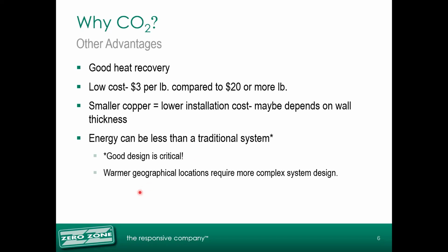We'll talk about in warmer climates some additional components that can be added to the system to help improve its energy efficiency. And a lot of times when you are in a warmer geographic, southern part of the states, you are going to be adding some of the additional components, which adds a little complexity to the system.